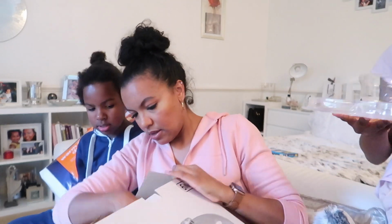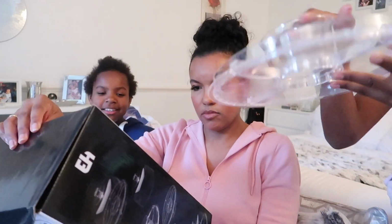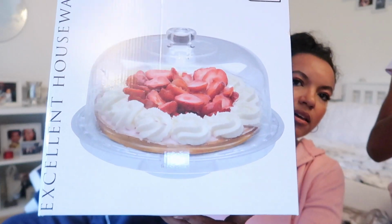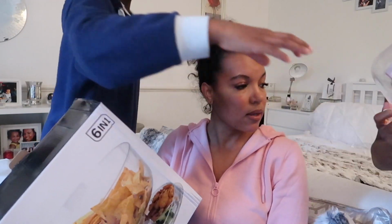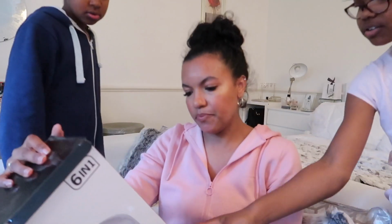Basically, that's the reason why I wanted to open it now, because I wanted to check that it wasn't broken. So it can stand like that, or you can turn it upside down. Look, so you can have your cake displayed there, or you can have it as a dip. Oh, so it flips, like a serving platter. I thought it was meant to just be like that, but you can do that. It's a 3-in-1.